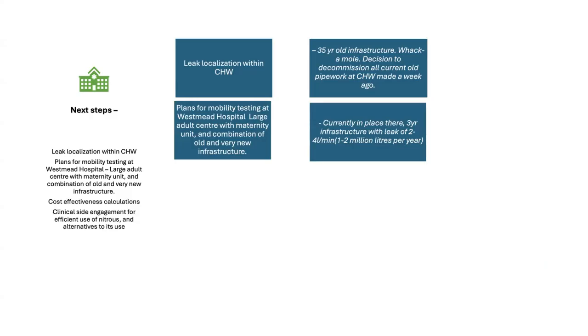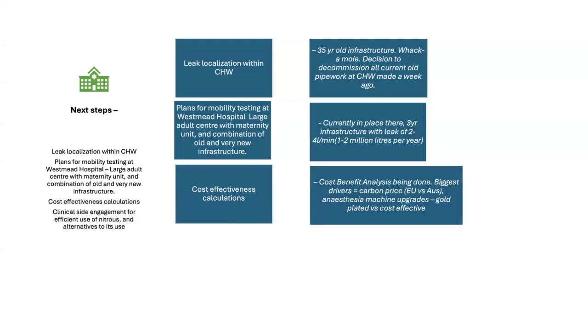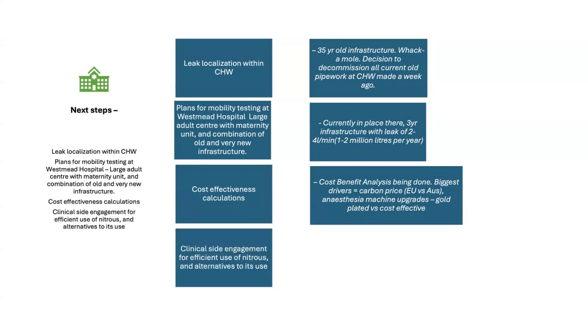We're still verifying that data and making 100% sure there's no glitch in the matrix, but it looks like even new infrastructure leaks as well. We've done some cost effectiveness calculations about the changes that our kids' hospital has to do, and the biggest drivers really are the carbon price that you put into the calculations and how fancy the equipment you buy to do mobile work, and that is a reasonable cost but not massive.